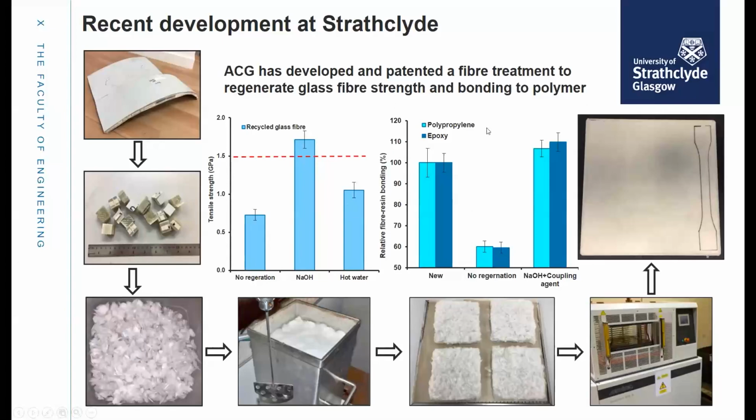The other function of this treatment is to produce good bonding towards the polymer. In this case, we have tested with a polypropylene thermoplastic system and also epoxy. In both, we can see that without any treatment you get, again, poor bonding, but if we regenerate this bonding, we can make this work.